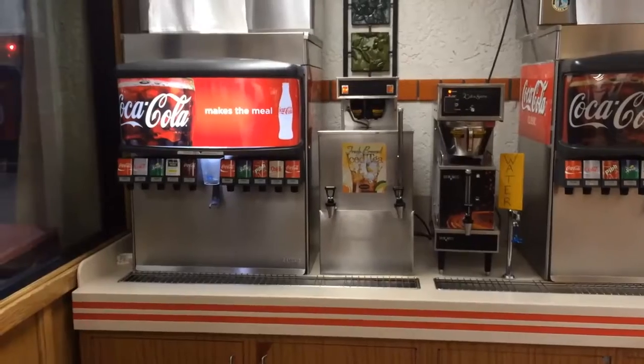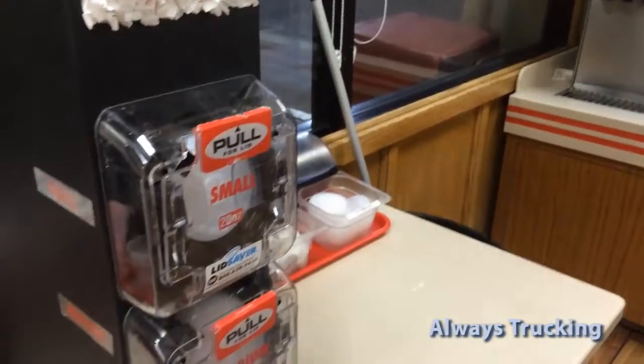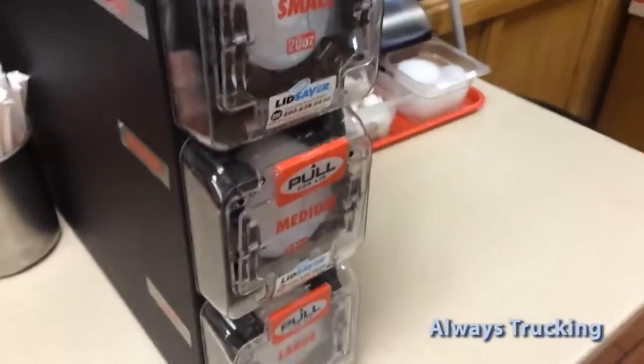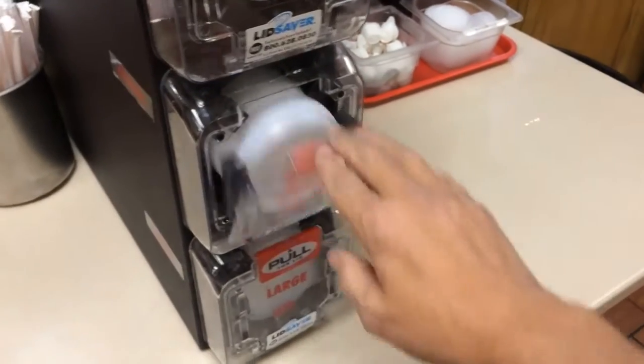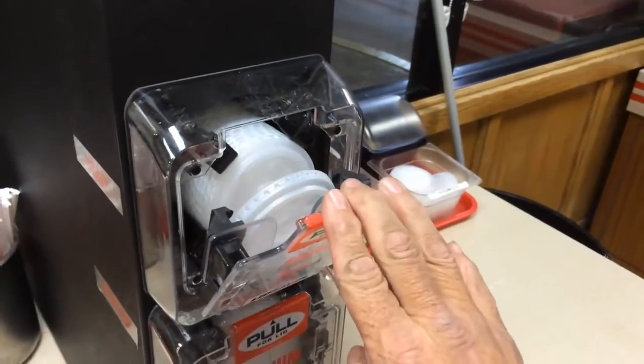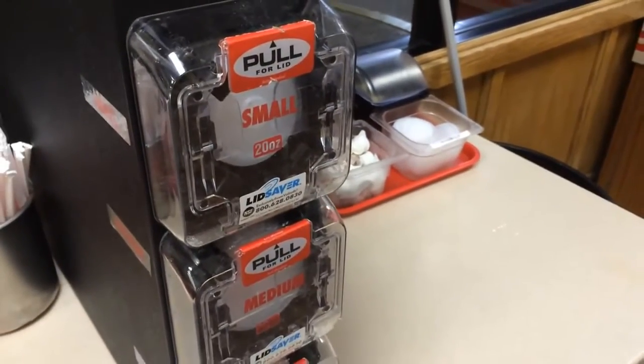and I try to bring you things that I haven't seen before. It's no big deal, but here's how the Del Taco in Barstow, California, handles lids for your soda. If you'll notice, they just have a machine that pops out one lid at a time, and you don't have to touch everybody's fingers, because you know where little kids' fingers go, and you don't want to deal with all that. So it's kind of a cool little invention they have here.